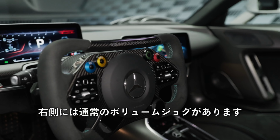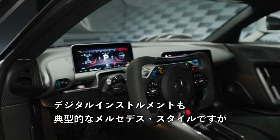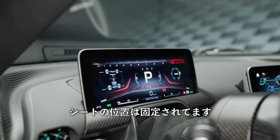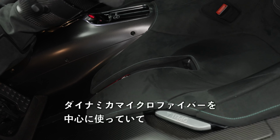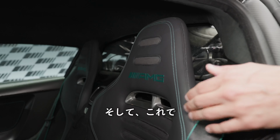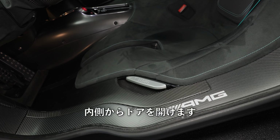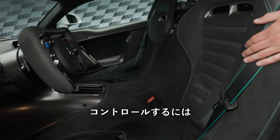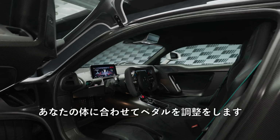On the right side, you have a normal volume jog, because I will soon show you this also has a normal infotainment. Digital instruments, you can also see there in the typical Mercedes style, then with special performance gauges. And the seating position here is kind of fixed, mainly with Dinamica microfiber, really carved into that whole cockpit area. And you can also see this open. This is how we open the car, then the door from the inside. And since the seating position itself is fixed, you do control how you're exactly sitting by adjusting the pedals. This is then how you adjust it for your size.